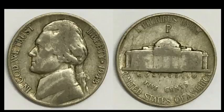All right, the age-old adage of always checking your scrap silver remains true going into this next one. This is a 1943P silver wartime nickel, right? What are these things worth? Like $1.80 or something like that.